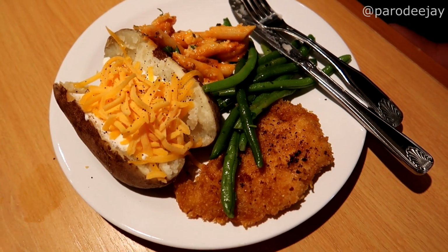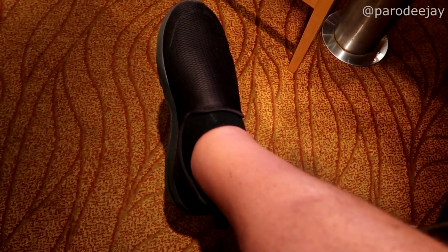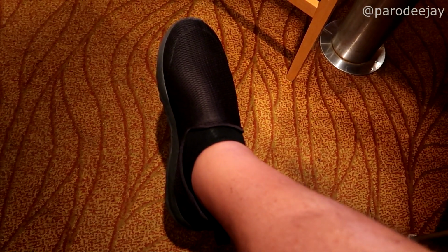They really do. Y'all, do not even look down at the end of that leg because you will be so disappointed in sock of the day today.